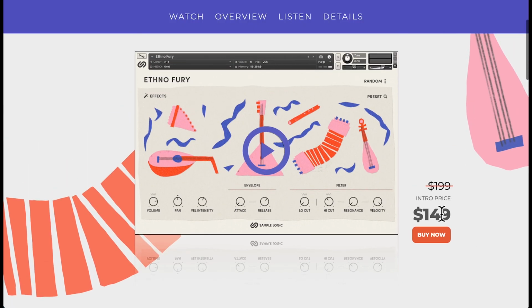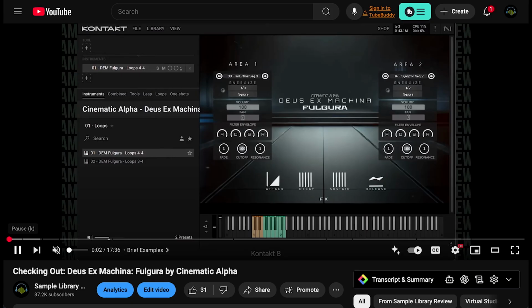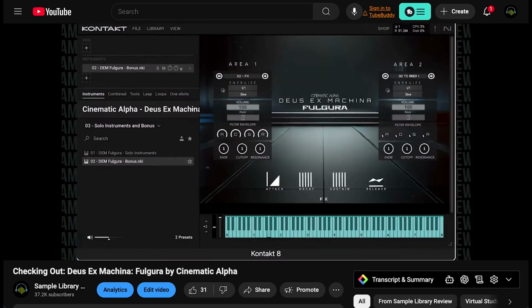Sample Logic's Ethno Fury, the intro price has been extended, $149, normally $199. If you want to hear what I thought about this library and hear tons of presets, I've got a checking out video from last week. And I also had a chance to review Deus Ex Machina Fulguria by Cinematic Alpha.